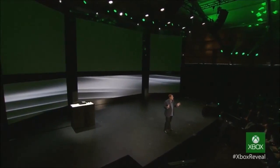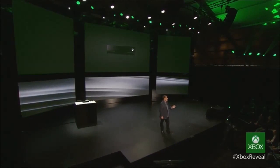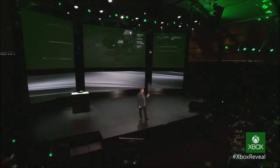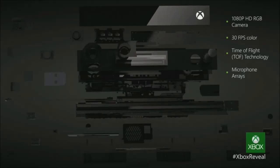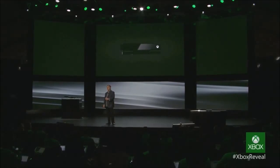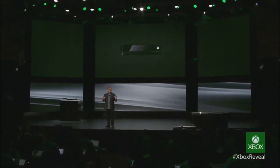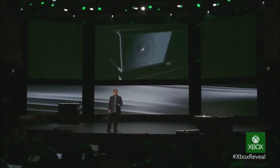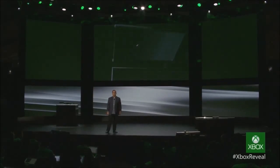Kinect is completely redesigned to respond instantly to you, your voice, and your gestures. Voice is now more conversational, it's faster, and it supports the entire family. And our new proprietary time of flight measures the time, about 13 billionths of a second, that it takes individual photons to bounce off of you to create unprecedented accuracy and precision.